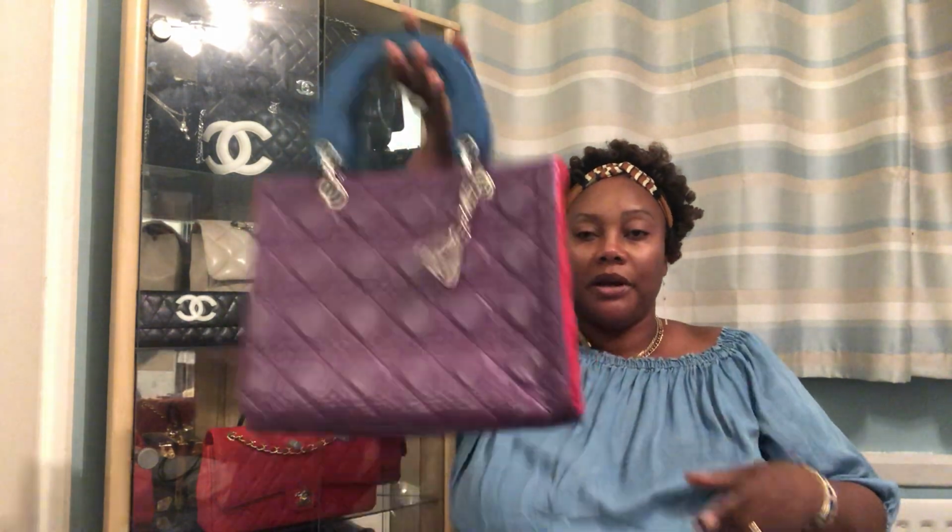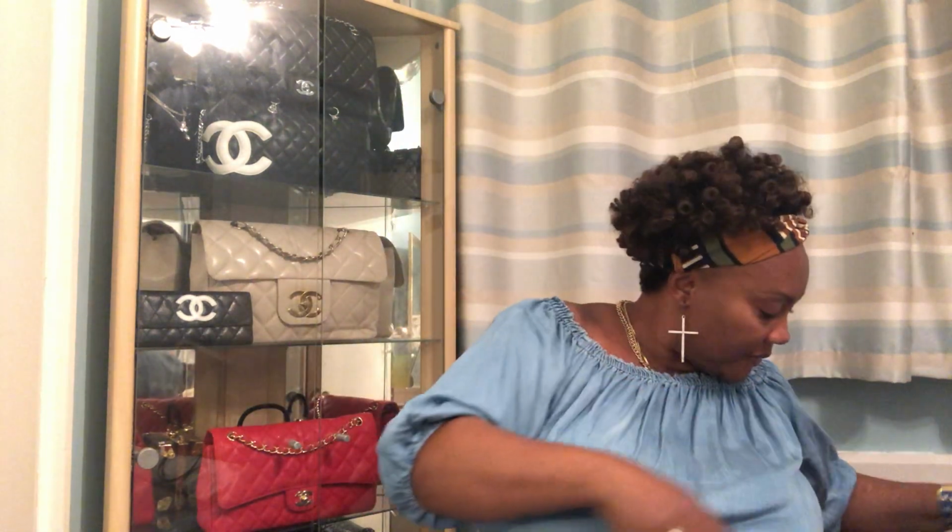Denim black. So another bag that is easy for me to give away is this bag. Trio color. It looks like a Dior bag, but it's got a brand name. But I do not like the combination of the colors, so this is going to be donated.